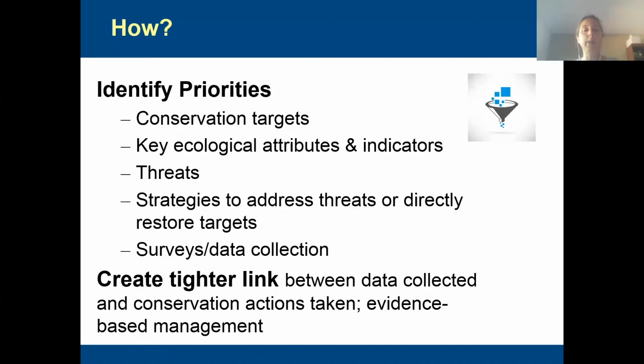One of the things we also found when we evaluated all our refuges in this region is that there's just an enormous amount of data being collected. And as you know, collecting data, analyzing the data, reporting on it takes a lot of time, and they're doing a lot of surveys, and maybe they don't need to do all that they're doing. Maybe it should be more focused.